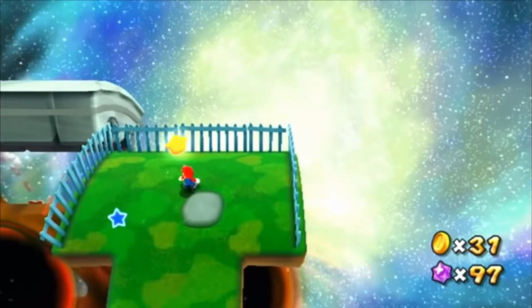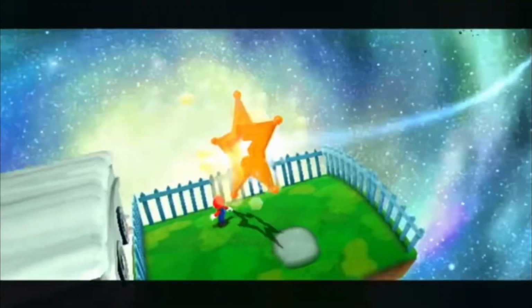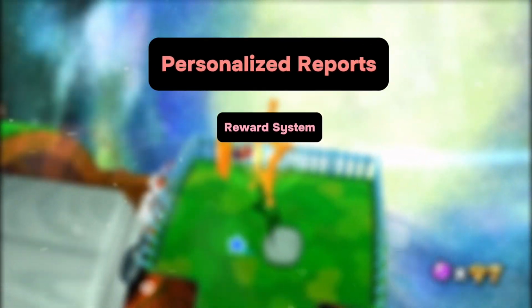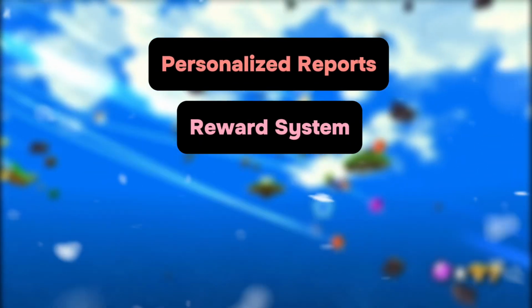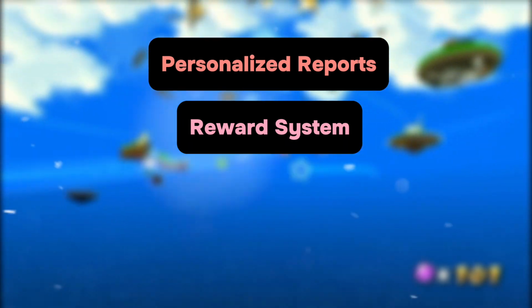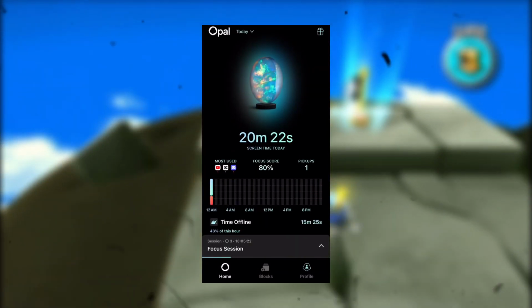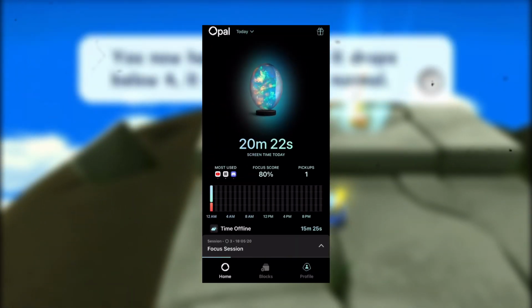It's more of your traditional screen blocker. However, it's so much more customizable. It's going to give you personalized reports. There are rewards you can earn, so there's a gamified portion of the app as well. You can also set various notifications like focus mode, breaks, the very clean UI, and the free plan offers a lot. You don't need to buy the paid plan.